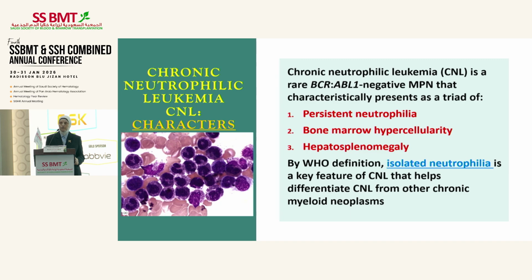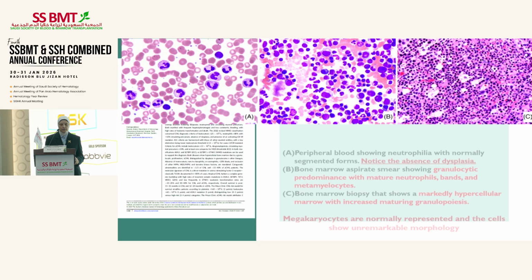Clinically, most of our patients, if we see them early, could come without any symptoms, or it is accidentally discovered by doing a CBC for those patients. But they have persistent neutrophilia, bone marrow hypercellularity, and hepatosplenomegaly, especially splenomegaly in 3/4 of the patients. Isolated neutrophilia has been identified by the WHO as a hallmark or most important manifestation of chronic neutrophilic leukemia.